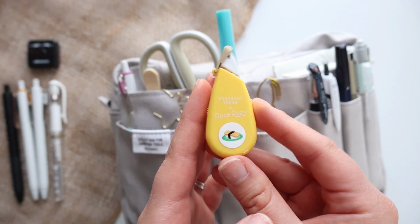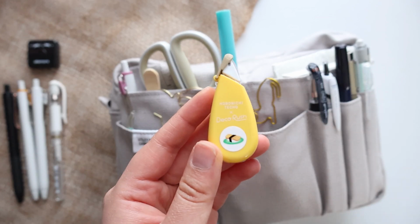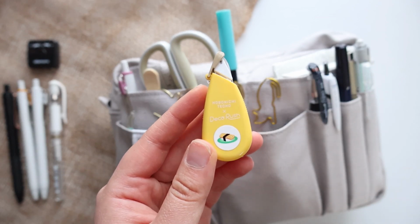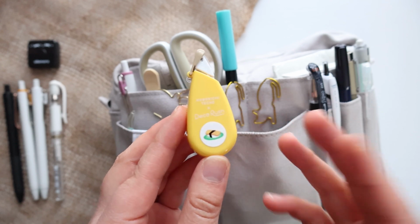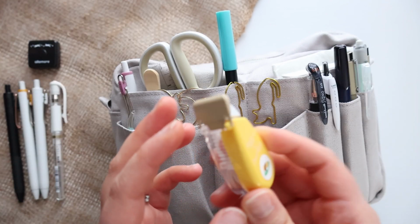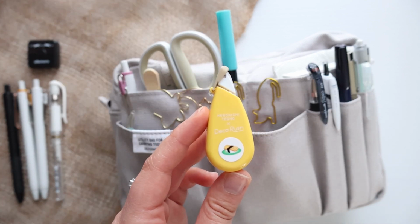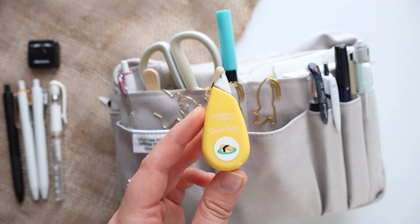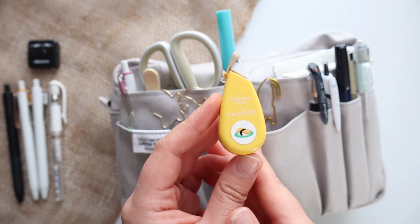And then the other stamp that I have is one of these Hobonichi Techo Decor Rush stamps, or kind of like a roll-on sticker type of ordeal. I am still kind of trying this out. It's the sushi design, as you can see. So far, I have been kind of struggling to use this, so if any of you out there have any tips on how to get the best performance and use out of this product, then please do let me know.